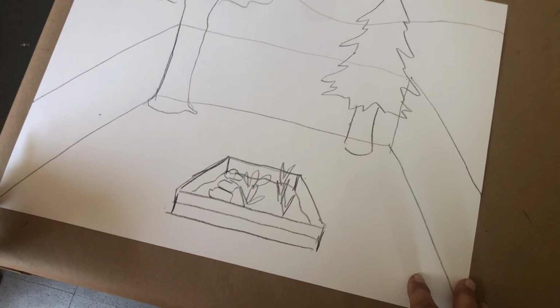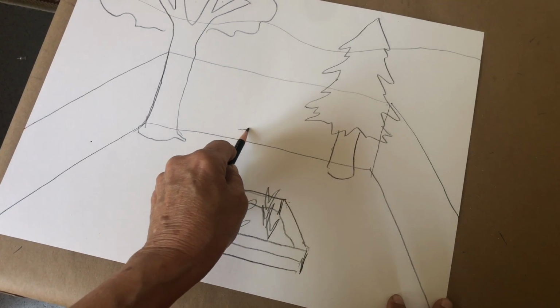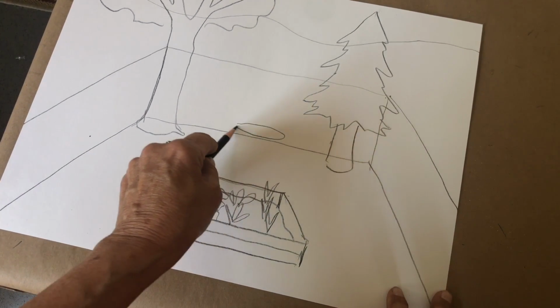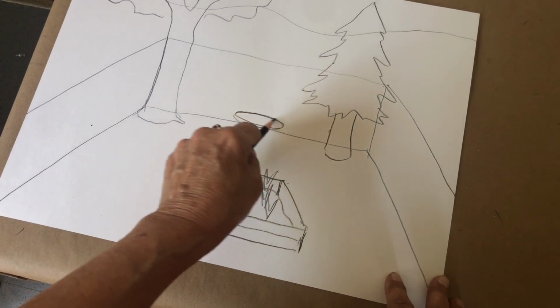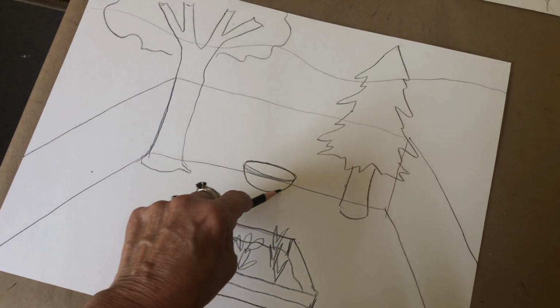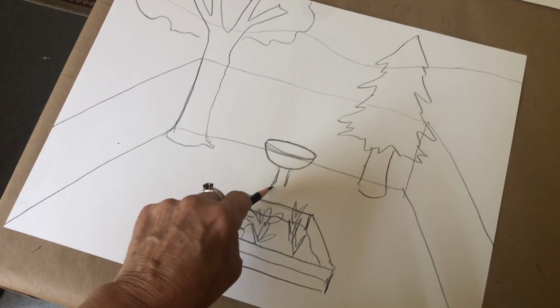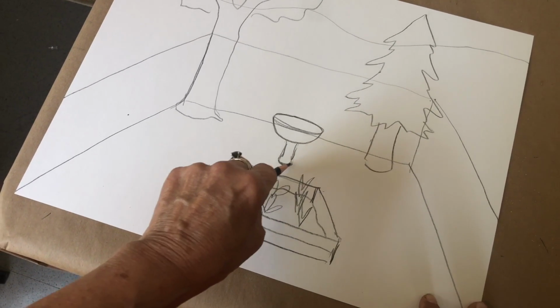Now I'm going to put in our bird bath next. Now, a bird bath, we all know is round, but when we're looking at it from that angle, it's an oval, or else the water would all fall out. And I put a big smile under my oval, right? And now we're on a pedestal. And this is for the birdies to cool off in.